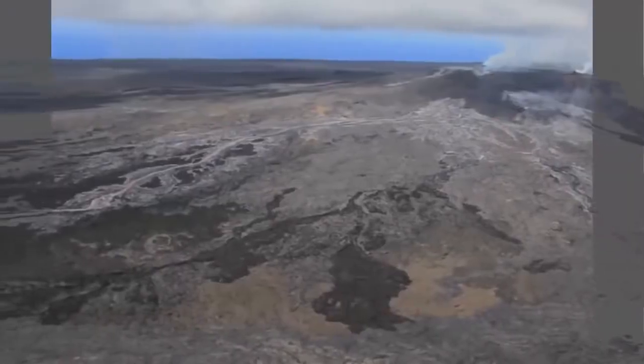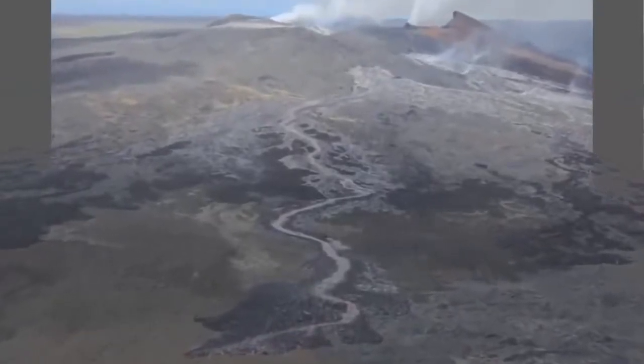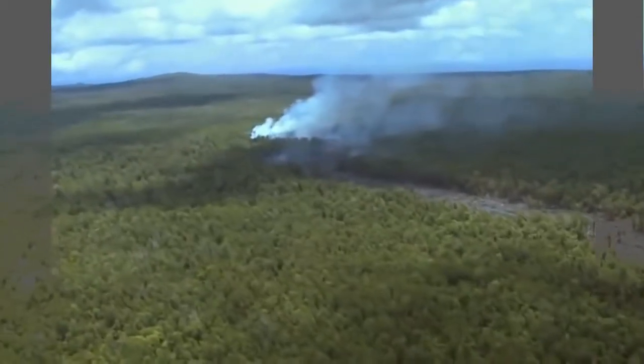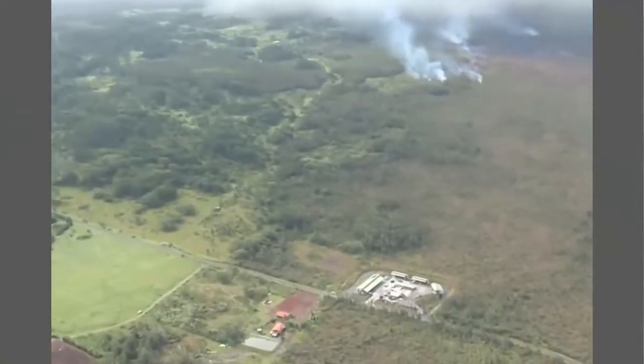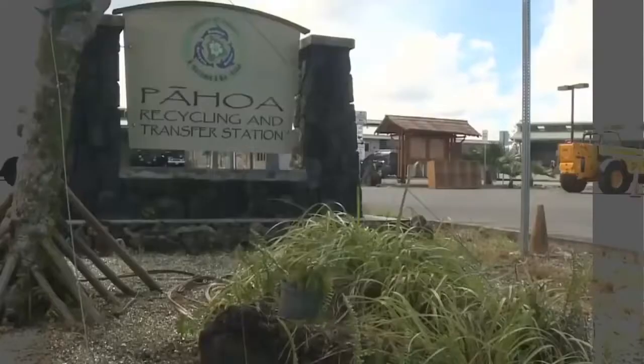June 27, 2014, a large lava flow broke out on the northeast side of Pu'u 'Ō'ō and began to head east. It cut through miles of forest during the summer, and by October, it was approaching Pahoa. Apaʻa Road and the Pahoa transfer station were closed, and emergency preparations began.